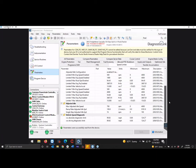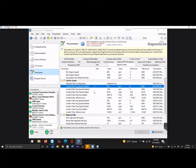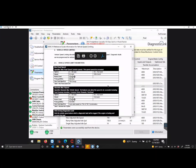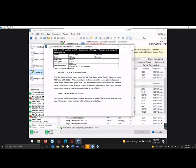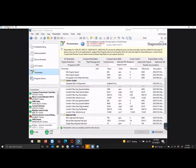Some have weird descriptions, like limiter, minimum engine speed enabled, 500 RPM. So we go to information, and then we read up on what exactly that limiter is. We may have to scroll and find it, maybe not a quick thing, but all the information will be located in that document.